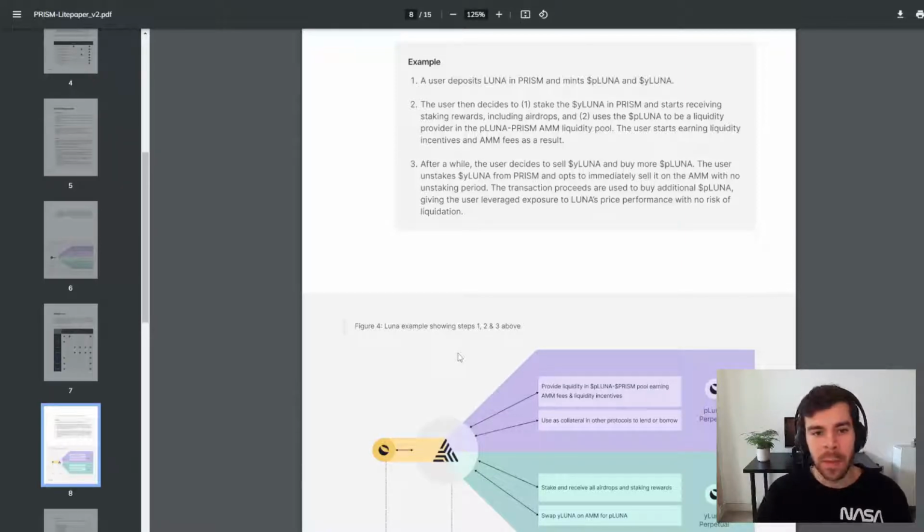white paper. So let's say you as a user, you deposit Luna in Prism and you get P Luna and Y Luna tokens. Then the user decides to stake the Y Luna token in Prism and start receiving staking rewards, which include airdrop, for example. And then uses the P Luna, which is the principal, to be a liquidity provider in the P Luna Prism automated market maker liquidity pool. It just means that you provide liquidity. The user starts earning liquidity incentives and automated market maker fees as a result.